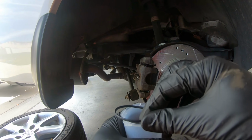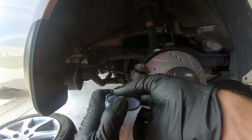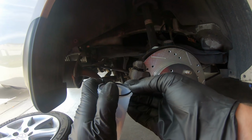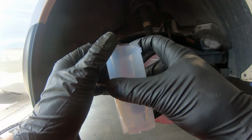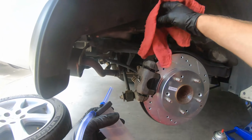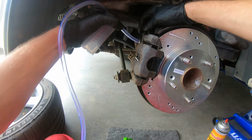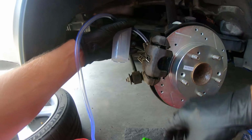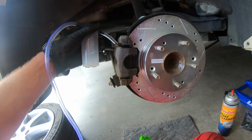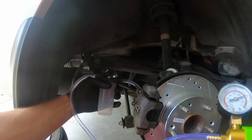Okay, this looks like a gasket here. Is it gonna go right here? Looks like. That's nice. The other one I used to have, the Mightyvac brand, didn't have a gasket in here. There it goes. Let's put this on there. Okay. Just don't get brake fluid on anything. Okay. Here we go. Start to pull.